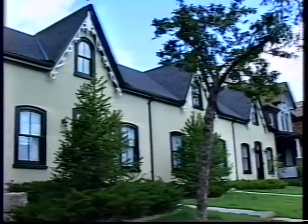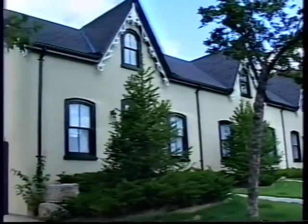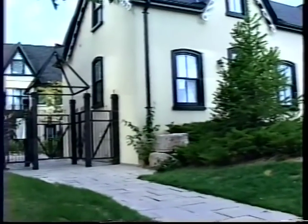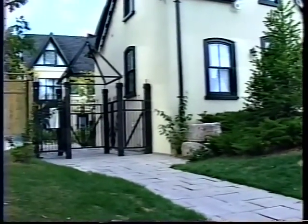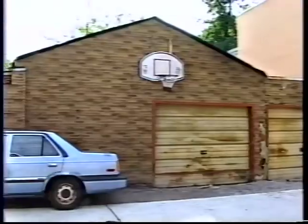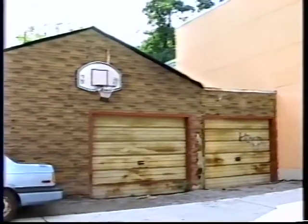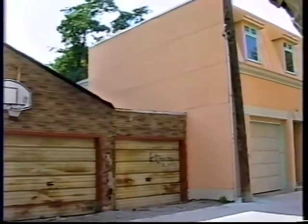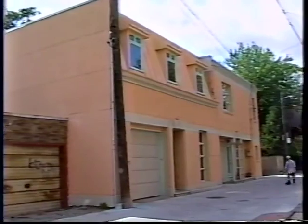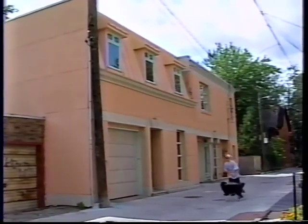Houses have been torn down and then rebuilt, with other homes behind them. Even when the houses are new, the builders often try to make them look like the old Cabbagetown houses. Back lanes that were filled with garages now are filled with houses. A factory has been converted into 3 houses.